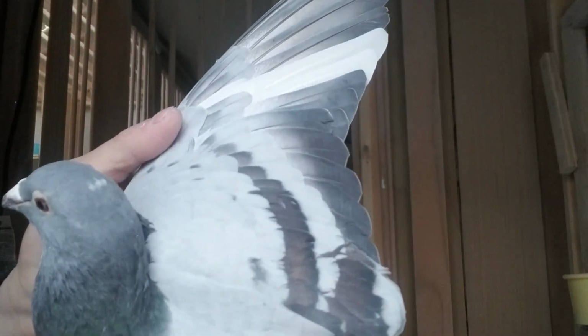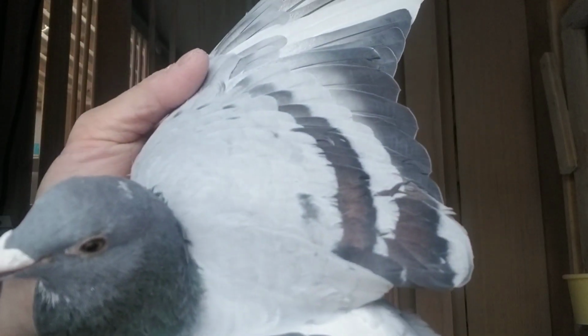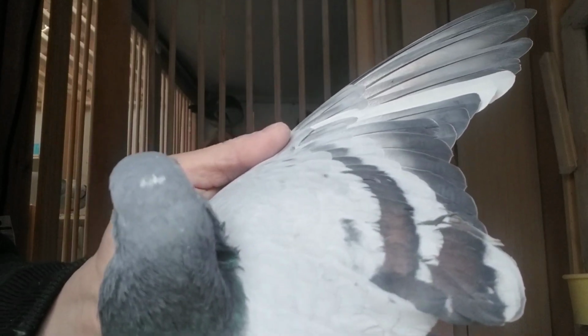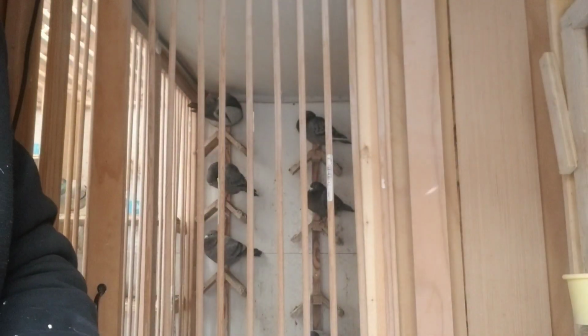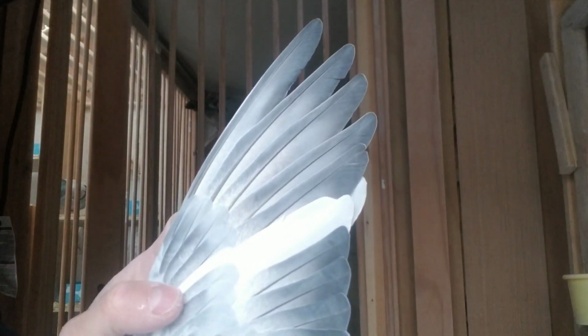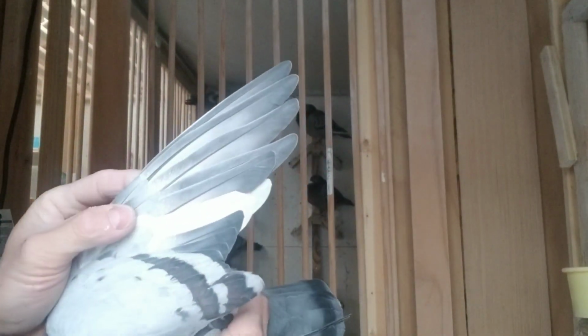So he takes after his mother with the bronze. If you can see it on the video now. And he's got some white flights in there. There's some spacing between each feather. The last three flights are not the same length, but they are relatively close.